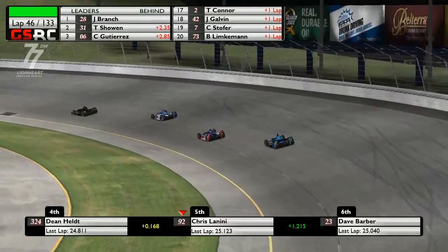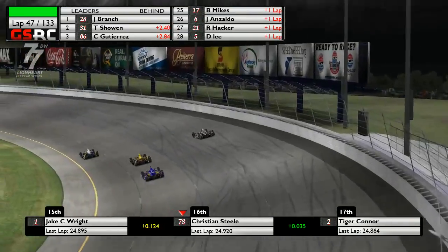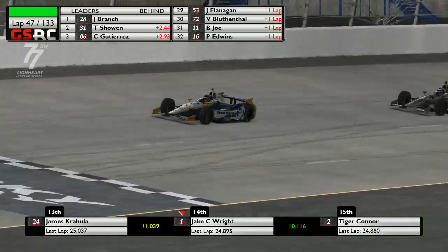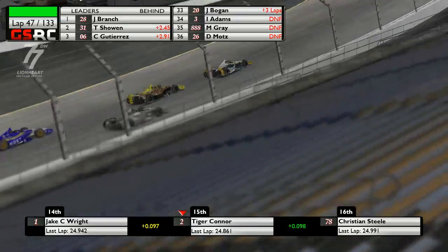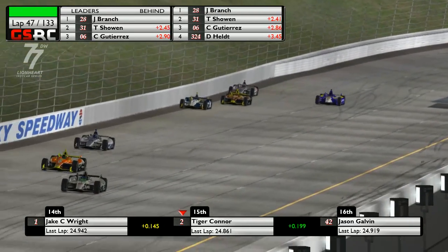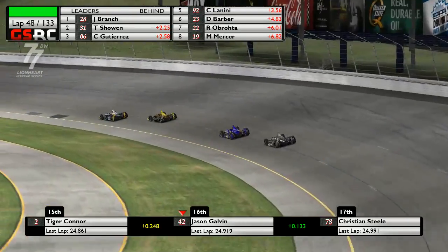Man, Christian Steele just passed Jake Wright like he was standing still. Jake Wright coming back, though, gets the run on him down into turn 3. There goes the champ. Getting a little bit of help there from behind. Corey Connor picking him up. Christian Steele getting hung up on the outside. Here comes Jason Galvin down to the mix. He's going to the inside. Christian, like I said, hung up top there. He's going to lose 3 positions in 1 lap. He was moving through the field and all of a sudden just dropped 3 spots.